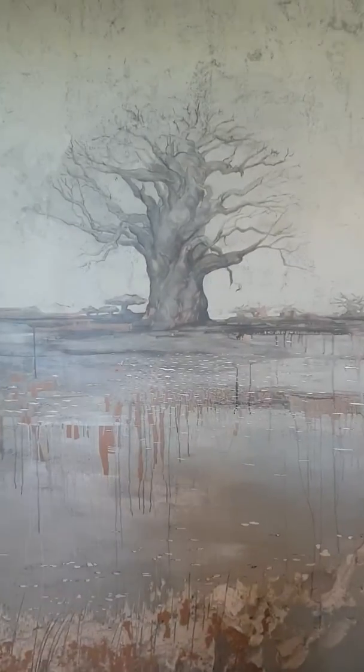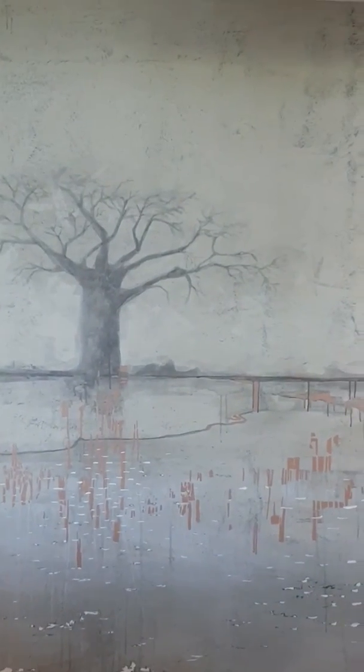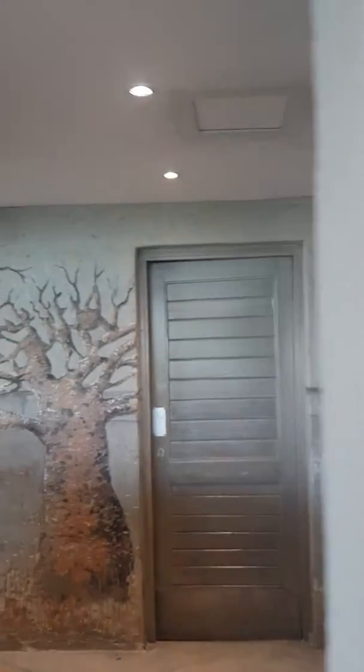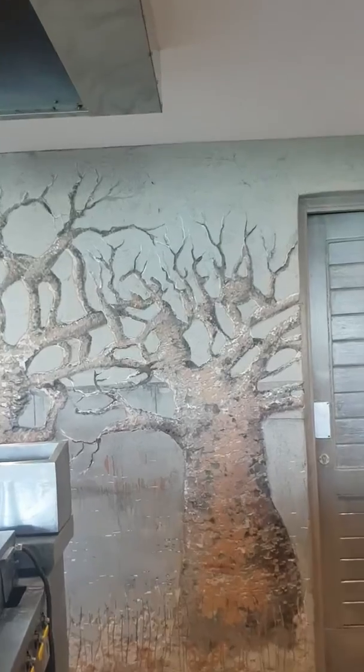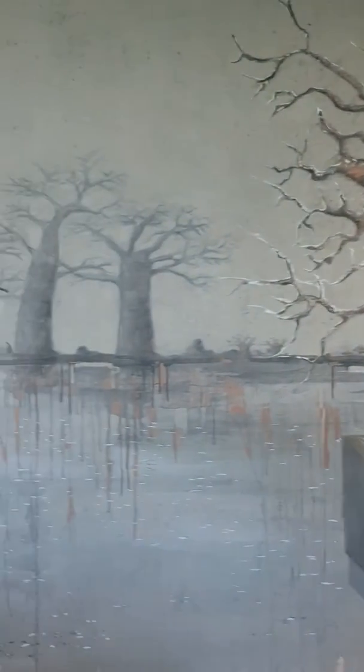You can also see that the water has generally been done in quite an abstract manner, dripping and splashing paint, and then working into that and then chipping over that surface as well. There's another very delicate Mowana tree over there with that interesting abstracted water approach. The textures of these baobab trees are very interesting, and the presence of those textures is quite strongly felt.